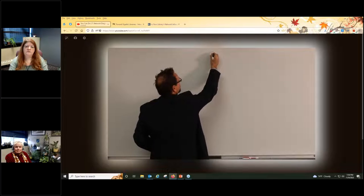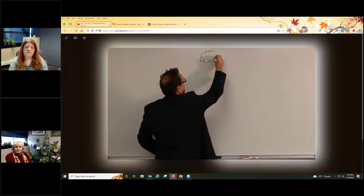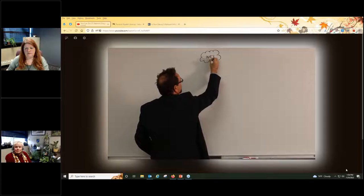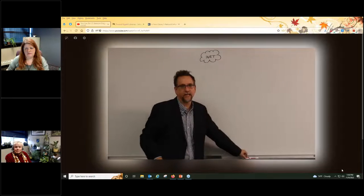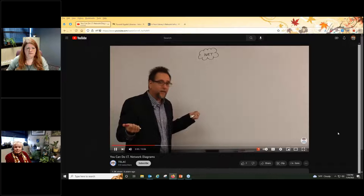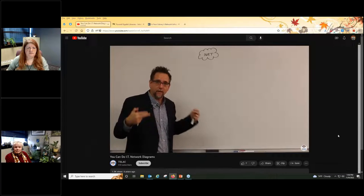We're going to start with something that's actually very complex, but we can draw it very simply. And this is the cloud. This is called the internet. I'm going to use a shortening of that, calling it INET. That's a very common way to refer to the internet. It's really a convenient way, even though it's become kind of a marketing term, the cloud. It's actually a convenient way to talk about something very complex.